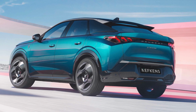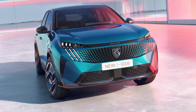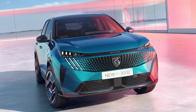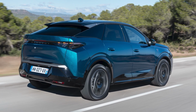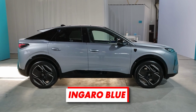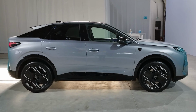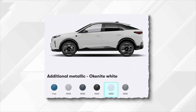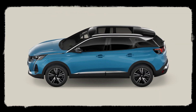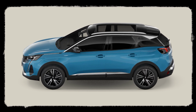Speaking of the details, it's hard not to notice the new finish called Obsession Blue. Thanks to the innovative dichromatic pigments, it changes from blue to green depending on the light and the sheet metal curves, elegantly showcasing the E-3008's entrance into the new, all-electric era. Ingaro Blue is another gorgeous finish on offer that perfectly accentuates the gorgeous lines of this crossover, while the color palette also includes options like Oakenite White, Pearl Black, Artense Gray, and Titanium Gray. Every model in the lineup, even the most basic one, comes standard in a two-tone finish with a black roof.